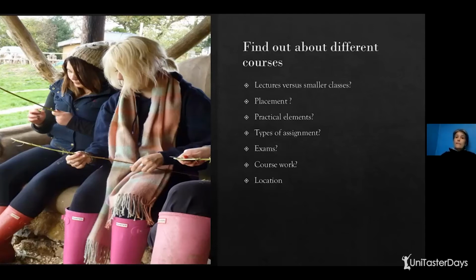You can ask the admissions tutor as well if they have any student ambassadors who might be able to be put in contact with to support you as well, and to find out what it's like being a student on the course. And I always think that's really important for students. You can talk to the admissions tutor, but to be able to have a chat with a current student can be very valuable in finding out what it's like to be in the course itself and doing some of these different activities.